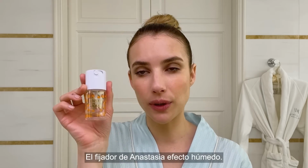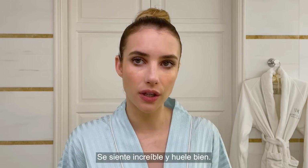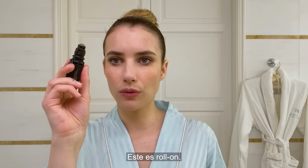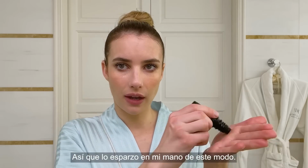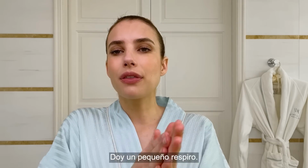The Anastasia Dewy Set. It feels amazing and smells good. I love this, the Well Reset Oil. I'm all about essential oils. It's a little roll on. So what I do is I rub it in my hand like this. Do a little breath like this.